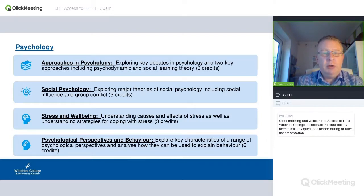Social psychology obviously looks at the theories that you may have within social psychology, and again, looking at group behaviour, development of groups, and how we respond to other people within a group as well. So a little bit on social psychology there.